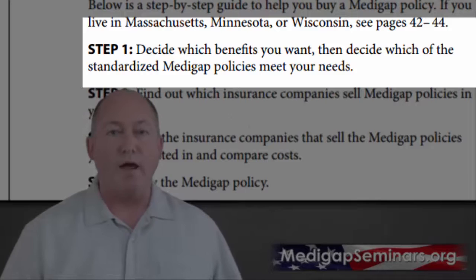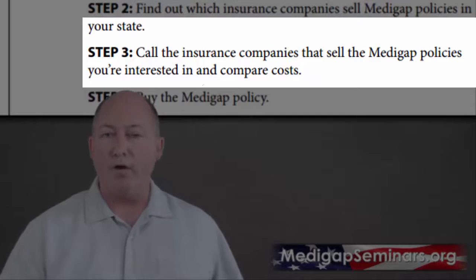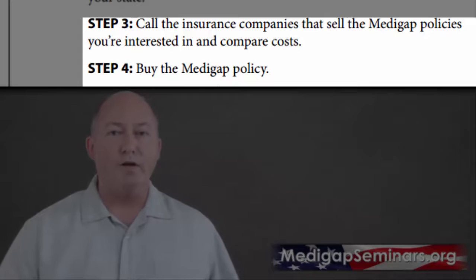You'll then need to find out which insurance companies offer those policies in your area and then at what price. Remember, not all insurance companies will offer the policy, and every insurance company is going to have a different price for the exact same policy. Now that's a lot of work.